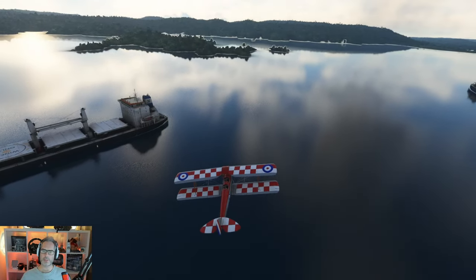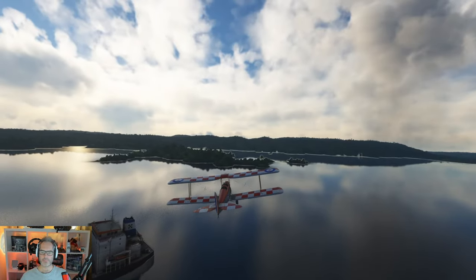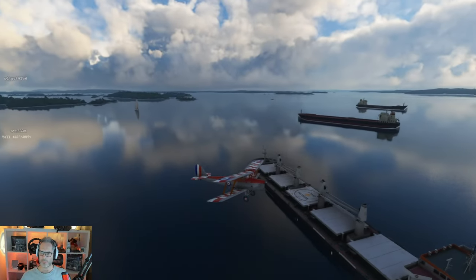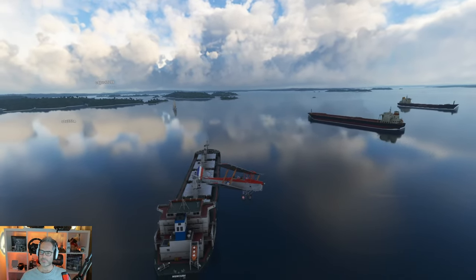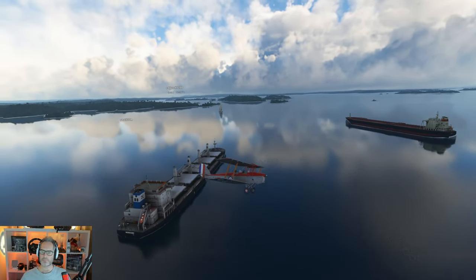Wow, check that. Look at this tanker. Awesome. Absolutely awesome.